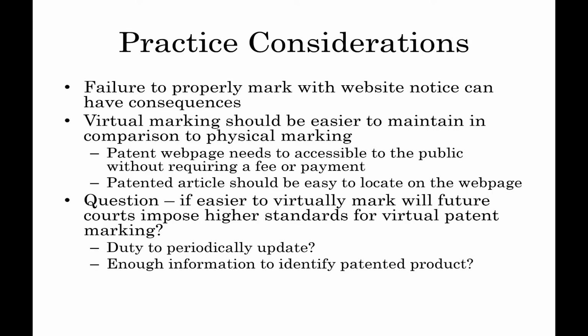A question that could arise is, this is the first decision by a court on the new virtual patent marking statute, 35 U.S. Code 287(a). So there are likely to be future decisions, and it remains to be seen if there could potentially be higher standards in terms of what's required for virtual patent marking, if you consider that it's much easier to maintain virtual marking than it is to physically mark a product. So once again, this is one of the first cases on this issue, and there are likely to be more.